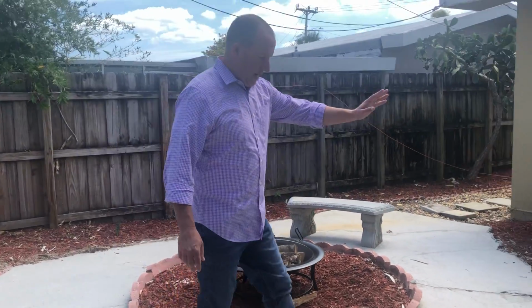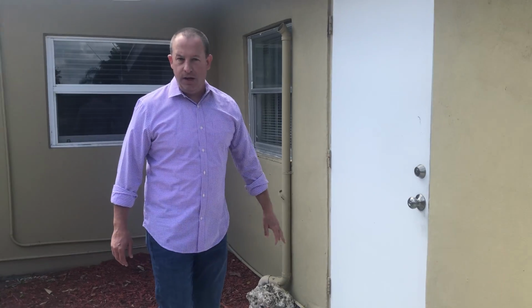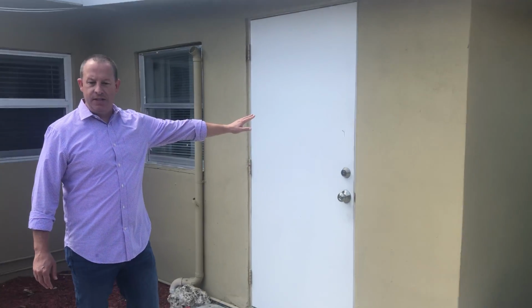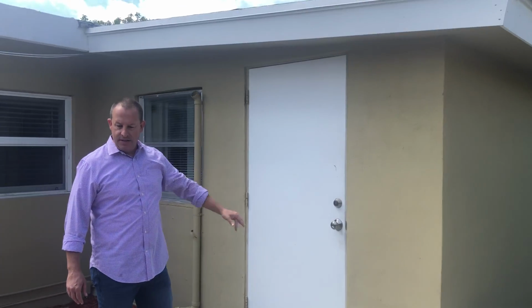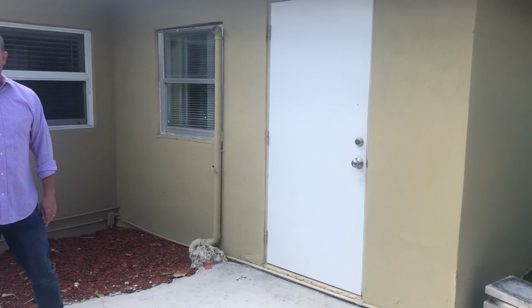This right here is a 1-bedroom, 1-bath. I'll show this to you in another video. This is not a 1-bedroom. It's an efficiency with about 300 square feet. That is a nice little spot for extra income or mother-in-law suite, whichever one works best for you.